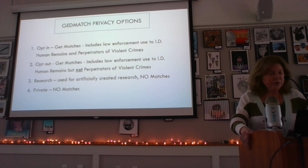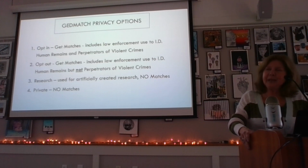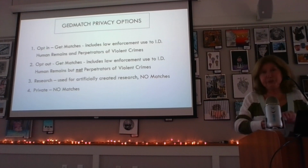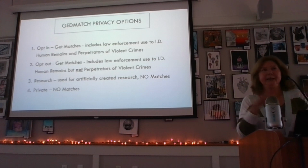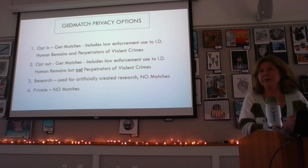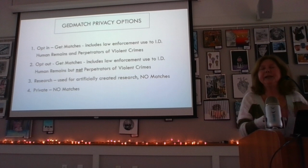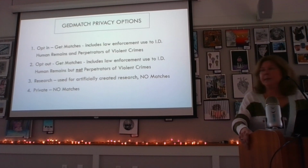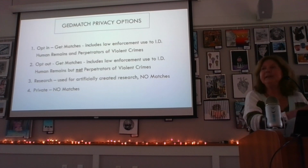The third choice is research, and I'm not real sure about artificially created research, except for the fact that they have a Lazarus tool, which I did. We had 3 children, my mother and my paternal uncle. We put all the results into GEDmatch, and it came up with an artificial DNA profile for my father, who passed away before I started doing DNA. It's called the Lazarus tool. So that's an artificially created one, and I can use his DNA to find matches for him. If you have a lot of family members who have tested and then you have one who has passed away, this is a way to kind of fill in the gap.